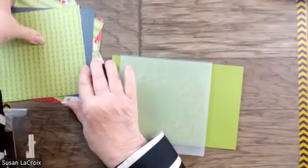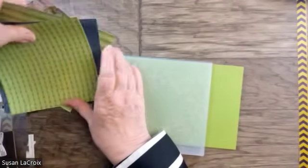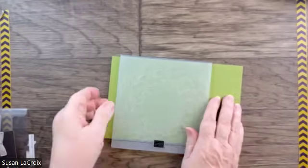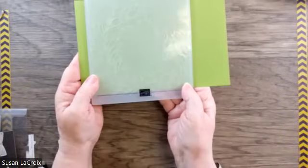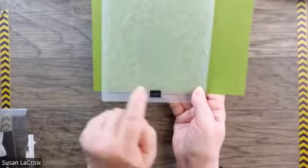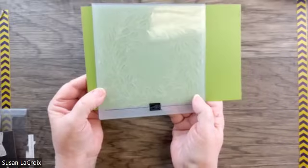So this is the DSP. And again, it's pretty. It's gorgeous. This is the embossing folder. I put it in some old olive so you could see it better, I think.